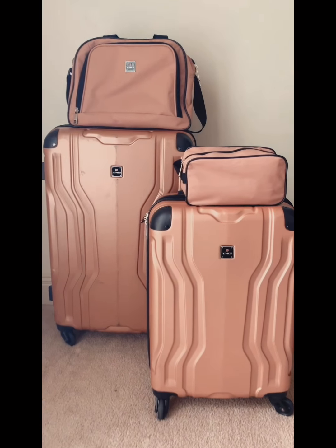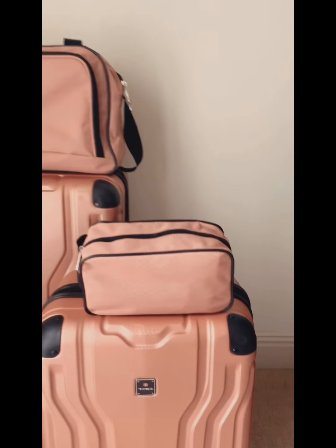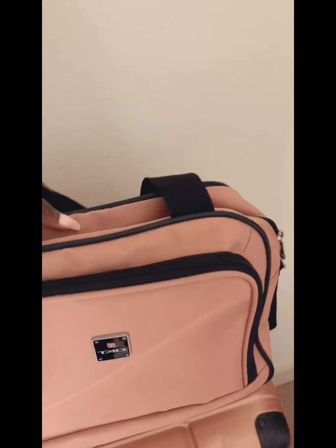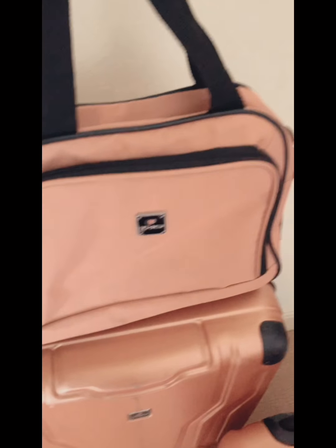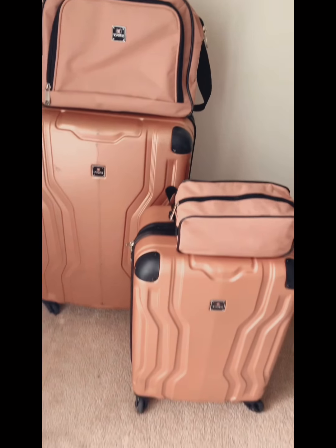So this is the luggage that I use when I travel. It's a 4-piece set. It came from Macy's and it's from a brand called Tag. It comes with a larger suitcase, carry-on, and 2 other bags, one with the handle. It's very durable and easy to get through the airport with.